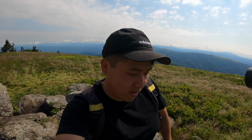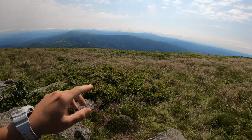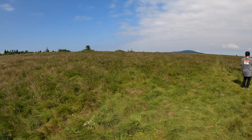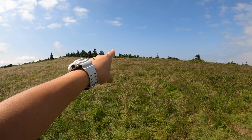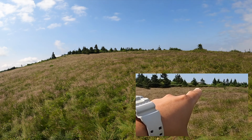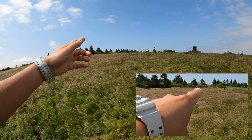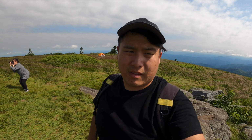And we are almost there. You can see here, I believe we're pretty much on Grassy Ridge at the moment. You can tell because it's just really grassy. What's next is, if you look closely over there, there's some rocks that we're probably gonna try to hit. Once we hit that spot, if there's nothing else, we'll probably head back down, but we are pretty close to being done with this. So see you guys in a sec.